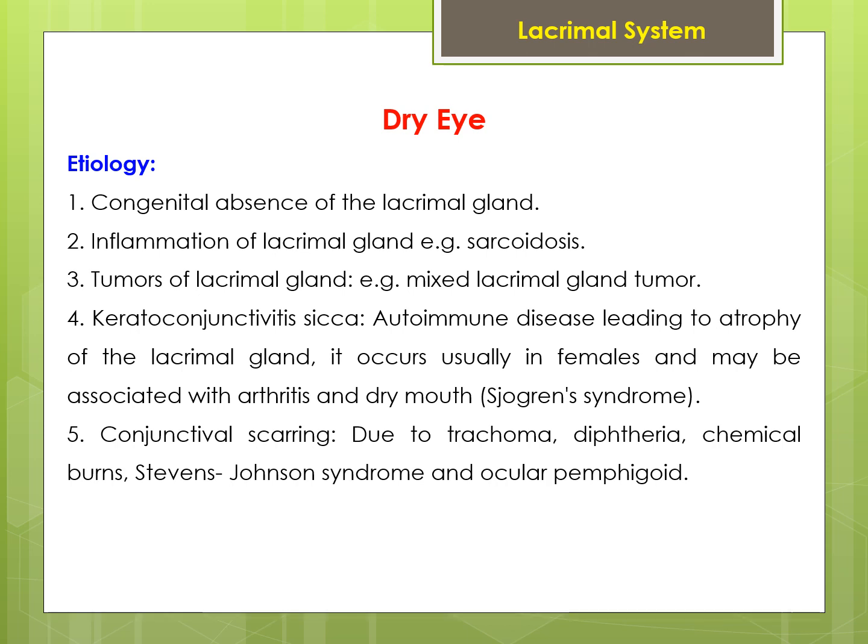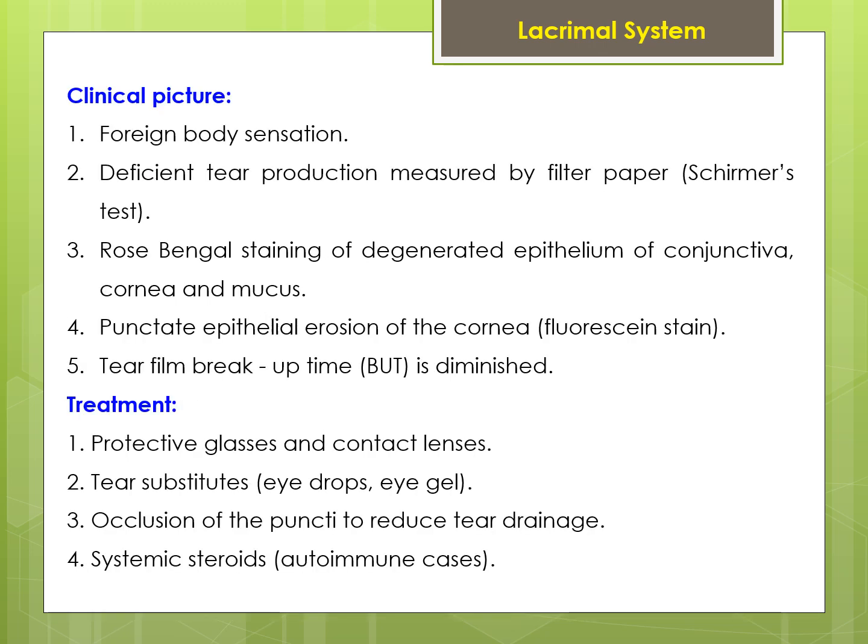Conjunctival scarring due to trachoma, diphtheria, chemical burn, Stevens-Johnson syndrome, and cicatricial pemphigoid, which is an autoimmune disease in old age. Clinically, the patient with dry eye presents with foreign body sensation because the layer which smooths the movement of the lid over the eye is not present. So the patient complains of foreign body sensation and deficient tear production, which is measured by the Schirmer test. Rose bengal staining of the ocular surface stains the degenerated cells of the conjunctiva and the cornea, which means they are pathological cells. There is punctate epithelial erosion of the cornea, and tear film break-up time is diminished.